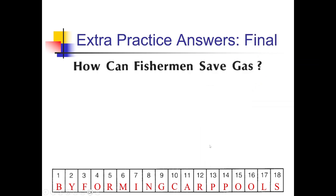Now that we've filled in all the blanks, let's parse this out and see what the answer is to the riddle of how can fishermen save gas by forming carp pools. There we go, because a carp is a type of fish, and save gas by carpooling.